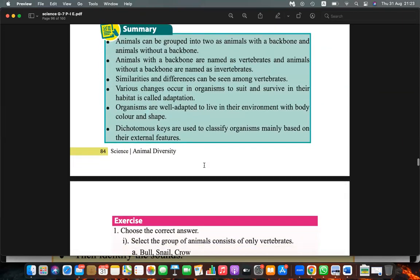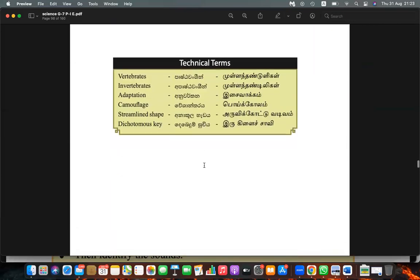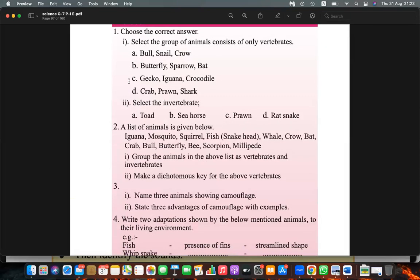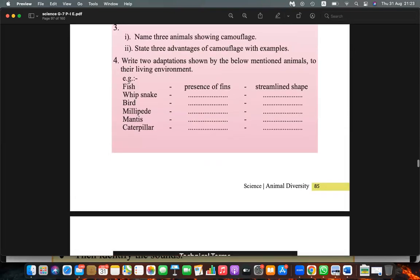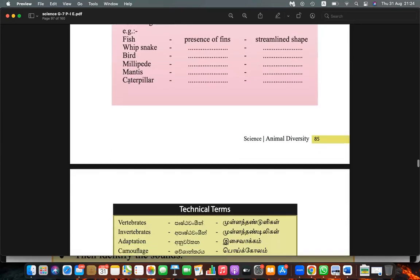And with that, the specific part is done. I will keep this also as a homework. I'm going to finish a little earlier. I'll keep this exercise also as homework. After doing this, please send me a screenshot on WhatsApp. I will check and let you know.